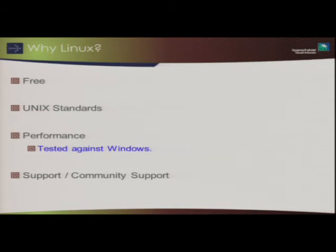In 2001, we got 2 machines. And we tested both. We tested Unix and we tested Windows. So money, yes, it's a motivation, but it was not the only motivation we had. We had to care about operations at the end of the day. So we tested both. And Linux exceeded the performance by far than Windows, especially for our applications. So that was the third benefit that we had. Support an open community, that was a fourth motivation.